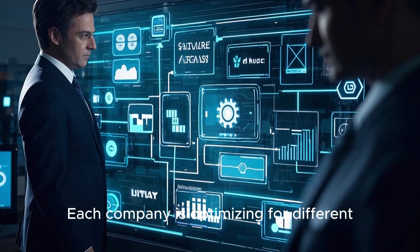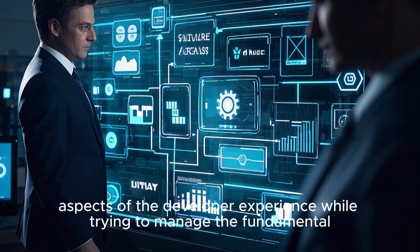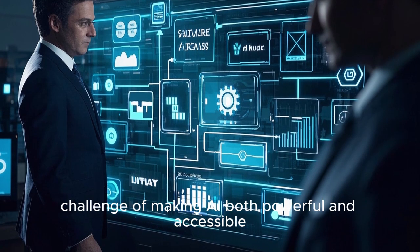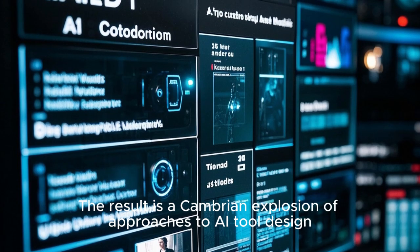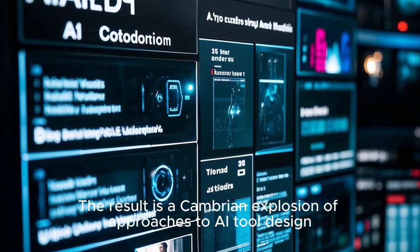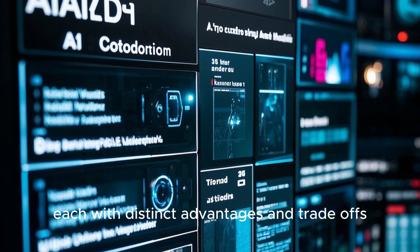Each company is optimizing for different aspects of the developer experience while trying to manage the fundamental challenge of making AI both powerful and accessible. The result is a Cambrian explosion of approaches to AI tool design, each with distinct advantages and trade-offs.